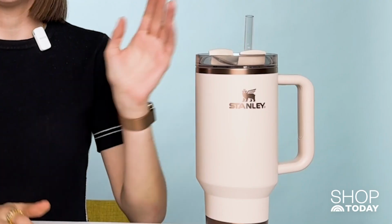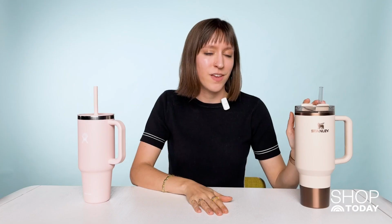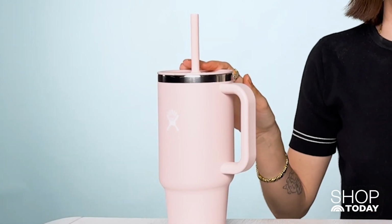In summary, if the most important quality of a water bottle to you is its ability to keep things cold, the Stanley might be the right choice for you. But if you care more about leak resistance, Hydro Flask should be your pick. While Hydro Flask won our spillage test, it's worth noting that both brands have other models of water bottles that are designed to be a lot more leak-proof. So if that is very important to you, it might be worth checking out one of those styles instead.